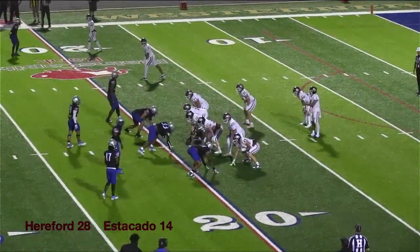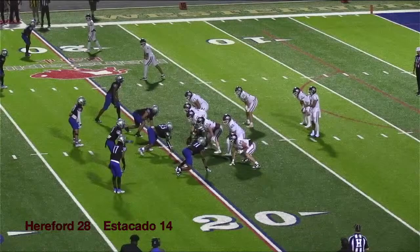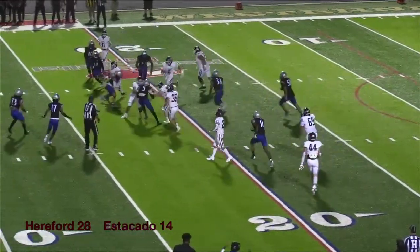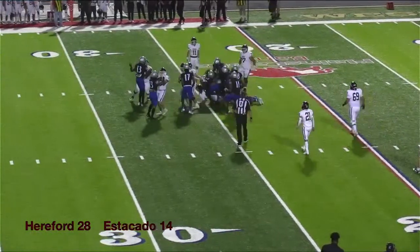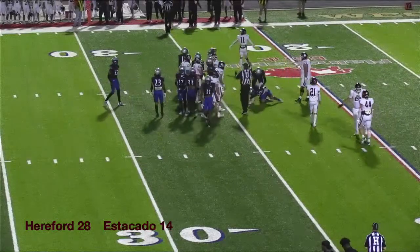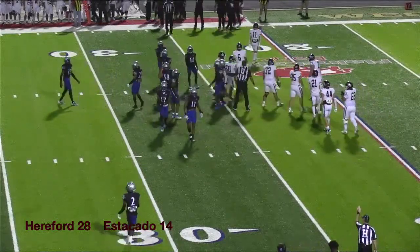Second down, 20. We need about 10 of it right here. Caleb out of the gun. Fake it. Throw the little quick hitch pass to the right side. We need a block. Don't get it. And again, Gonzalez did exactly what Chris said earlier, got every bit of it he could, but that's only 5 yards, and it's third down and 15.